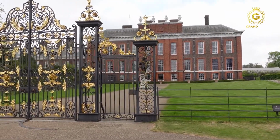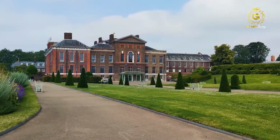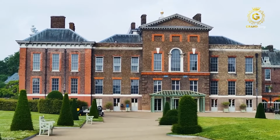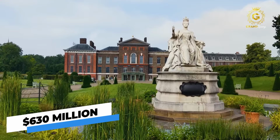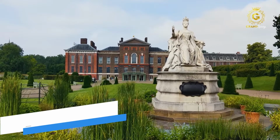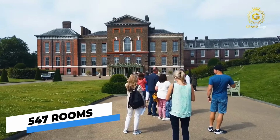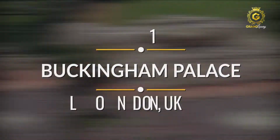Today, we now have the honor of witnessing this palace in its full glory with its breathtaking gardens and incredible staterooms that will make you wish you are reincarnated as a British royal. This place today is valued at around $630 million after those lucrative upgrades. With 547 rooms at your disposal, we're sure you'll have enough space to roam around freely until you find the perfect spot to sleep.